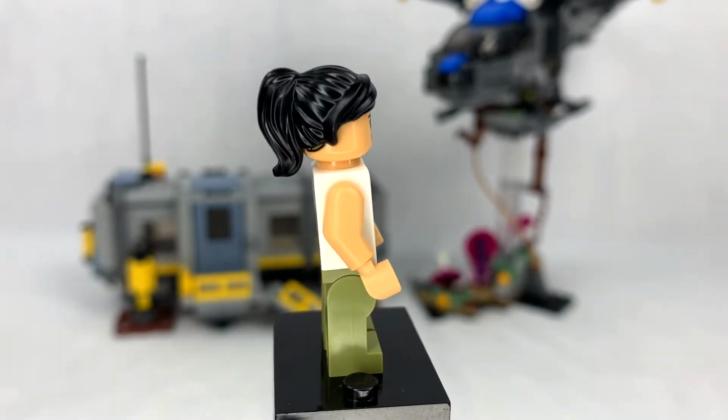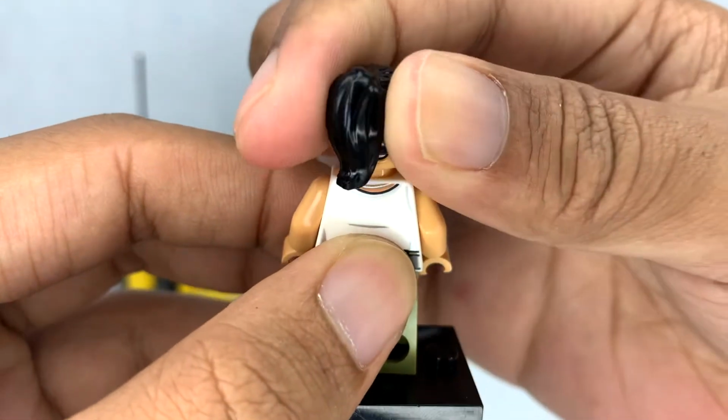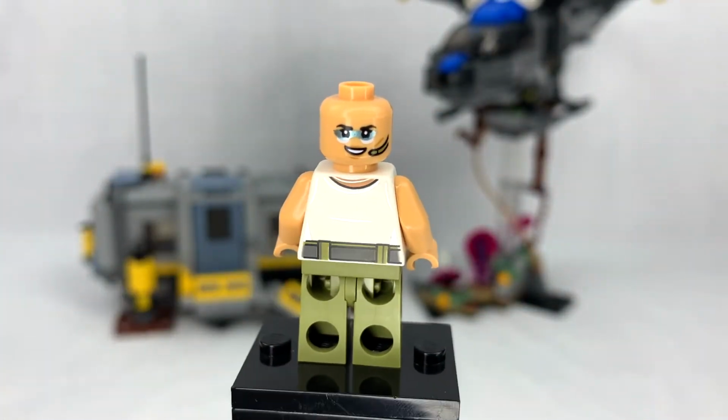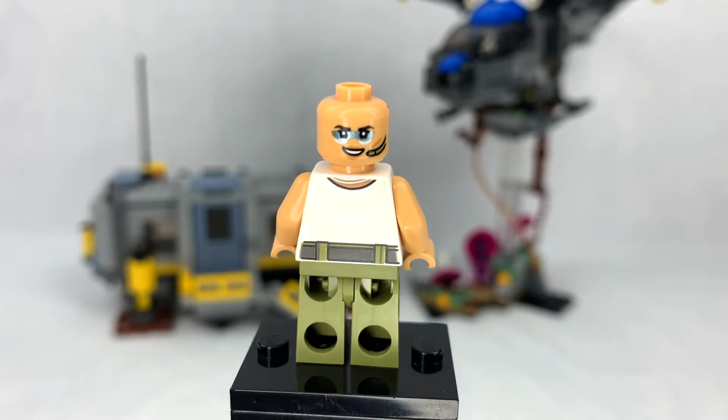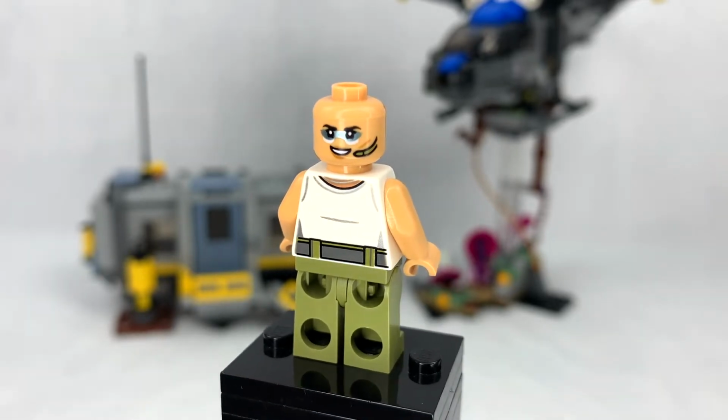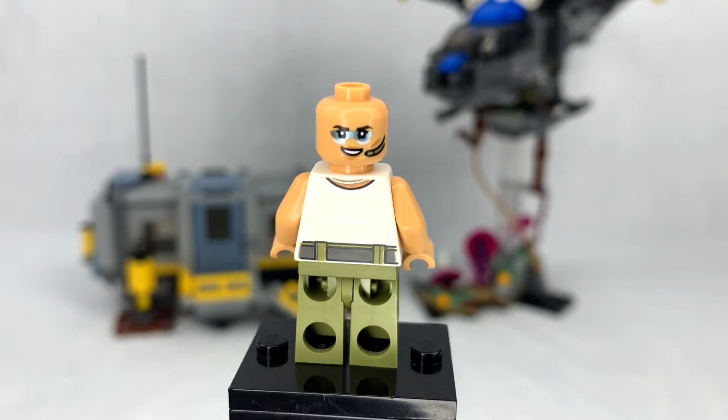Great torso print, great face print, good back torso printing, and I absolutely love her alternate face where she's got her war paint and her little headset on. Or wait, is that war paint or are those goggles? I know, it was war paint in the movie. So yeah, war paint and headset on for the fight against the RDA.